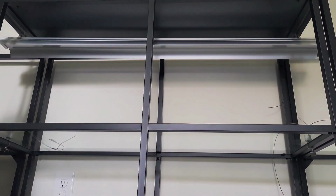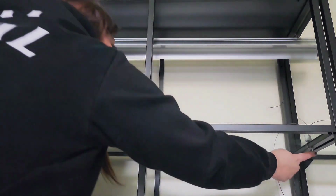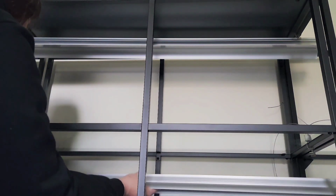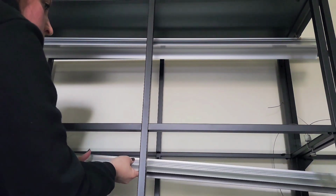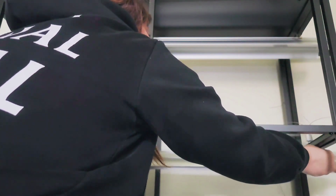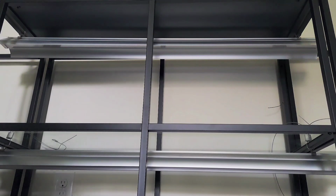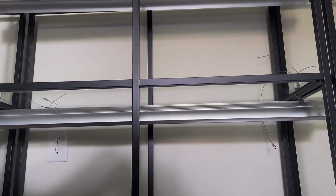Okay, last of all, now we just need to clip the light. So we have our two little dangly guys, and they clip on very easily. Clip it into place. Click it into place. And voila. Now we will step back and turn it on.